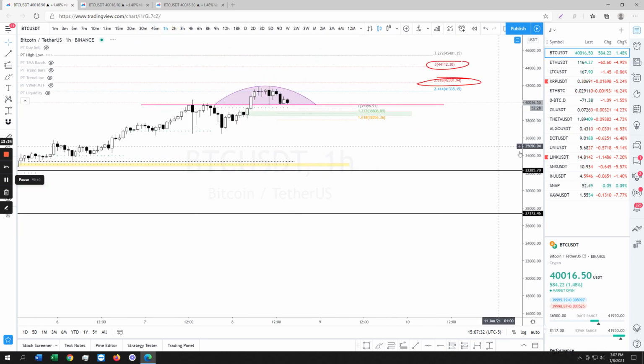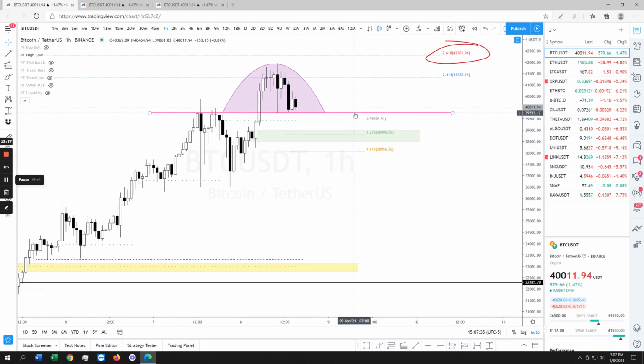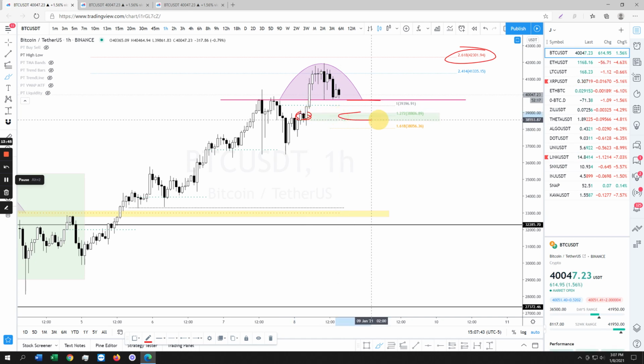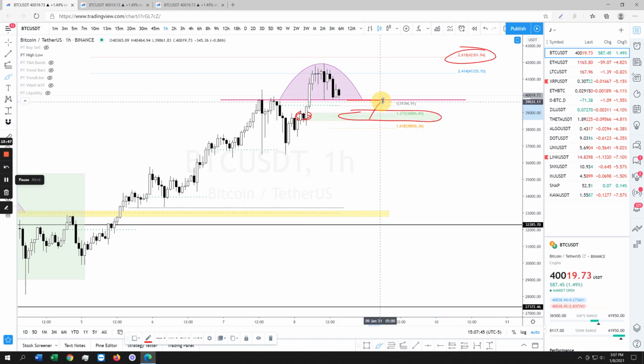But all you need to watch is your 1 hour. If this red line flips bear, short it, guys, and then long this block down here. Short it from here until here, then long this until back here. Play the yo-yo game. It's realistic, right?